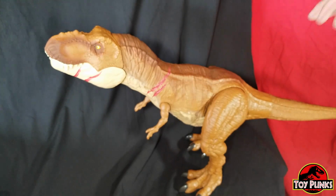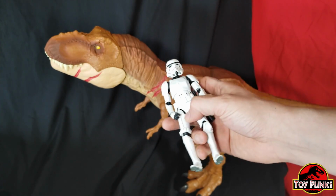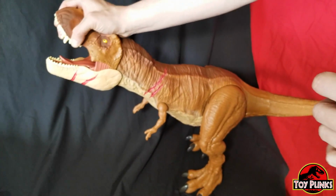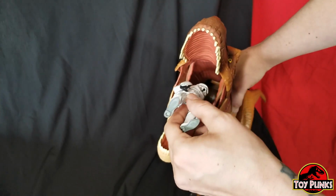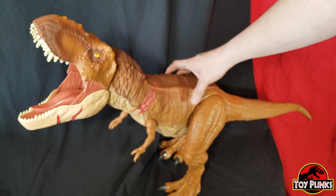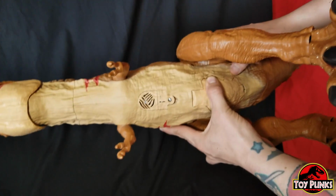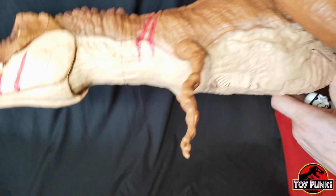Alright, so let's go over pretty much the last thing, which is the play feature of this toy. Like I showed you guys before, this is a 6-inch figure, an average Stormtrooper. But check it out. This thing opens up, and you guys can see all the way down in there. And bam. He straight up swallows a 6-inch figure. And it's awesome. And then you guys can see right down there. Pop this open. And out he comes. So that's really awesome.